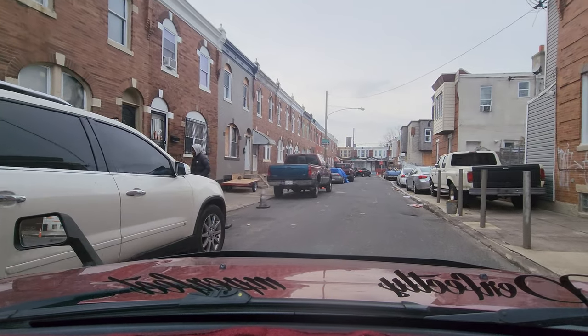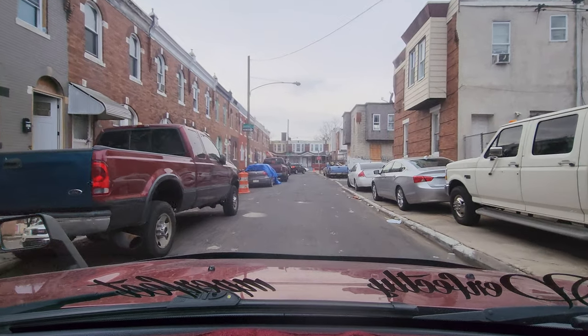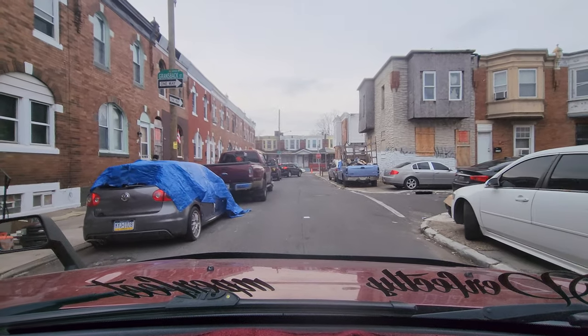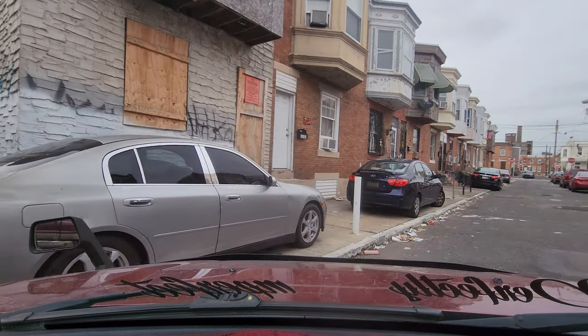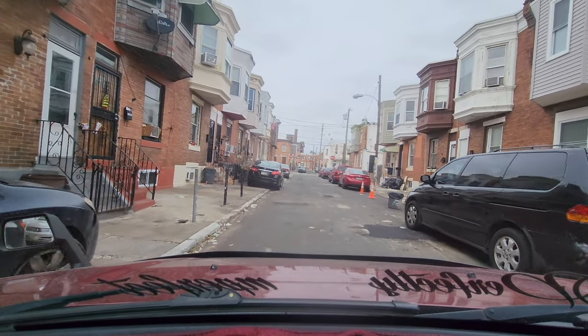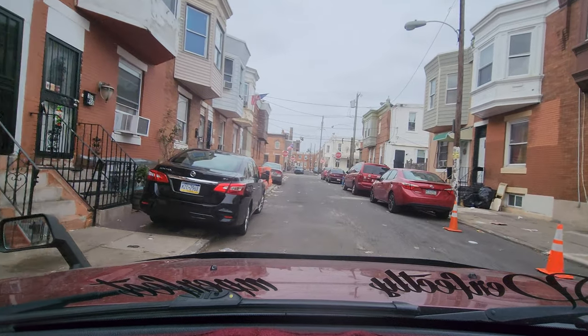We have a couple young men over here congregating on my left-hand side. Matter of fact, let's make this right on Gransback. You guys don't have to see D Street again. Let's make this right on Gransback. There's an abandoned house over here on my left. And then Gransback directly in front of us is where we would have been able to come through if we would have made that first right that we just passed not too long ago.